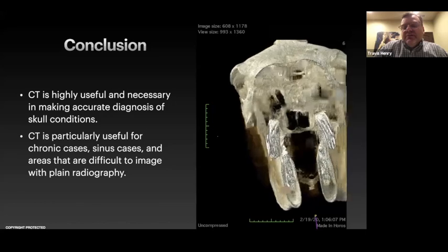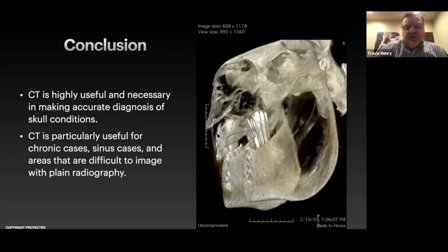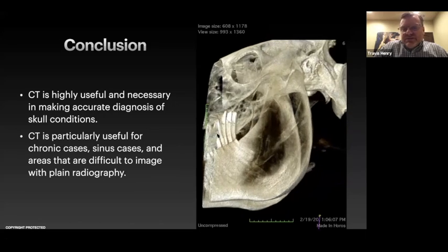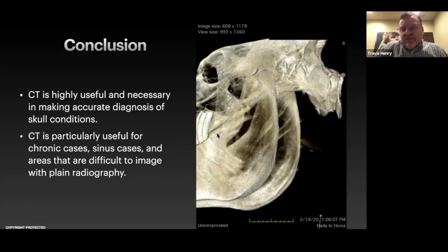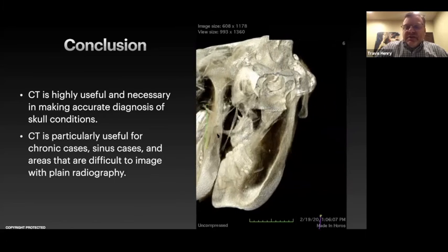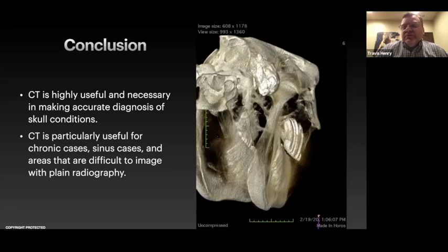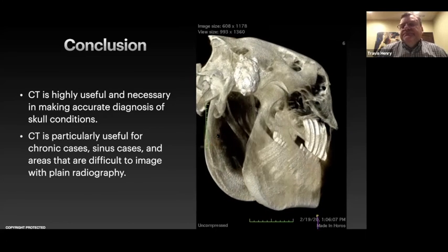But there's definitely as much of a reason to perform CTs on oral neoplasias, jaw fractures, TMJs in small animal. And a lot of what you're seeing, the information that I've been trained to look at and how to look at for the horse, has come from my small animal background.